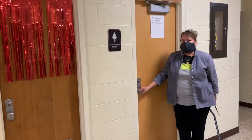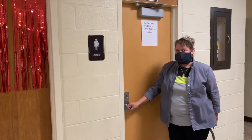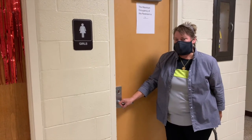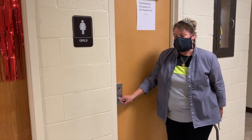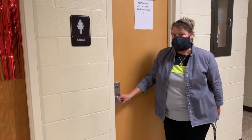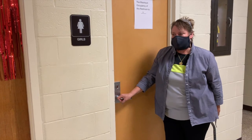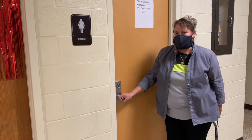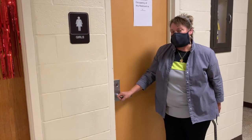So Laura, can you tell me how the bathroom trips are going to be now for kids in high school and middle school? By our roadmap that's mandated by the governor and her team, we are cleaning these bathrooms at 4-hour intervals. And for the students, we don't want them congregating in the bathroom. So there's an occupancy number on each one of our bathrooms.